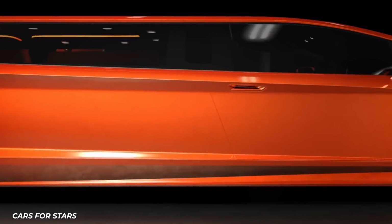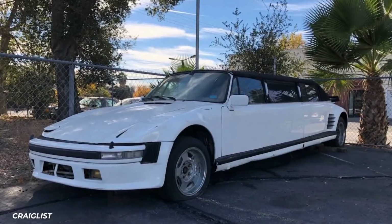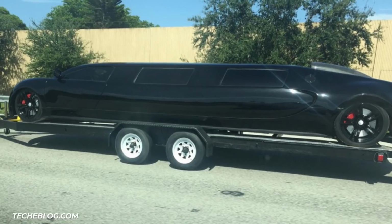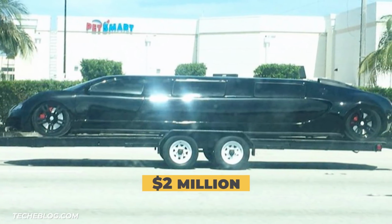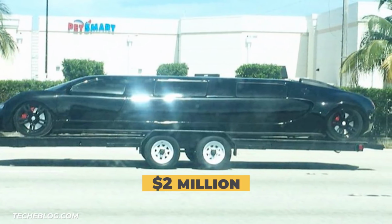There's just that little jab in the eye of convention to take a zoomy car and turn it into a party cruiser like a Porsche limo, or a Ferrari limo, or a Viper limo. To keep it simple, we'll go with the very ridiculous take, a Bugatti Veyron. Who would take a $2 million hypercar and mash it up into another $2 million car to make a stretch limo out of a car meant for speed? No one.